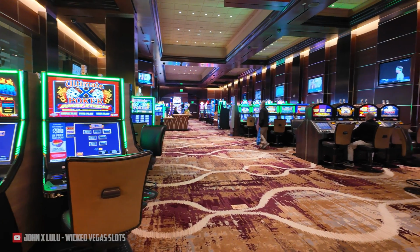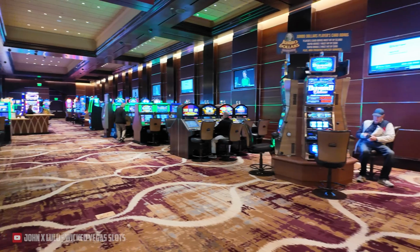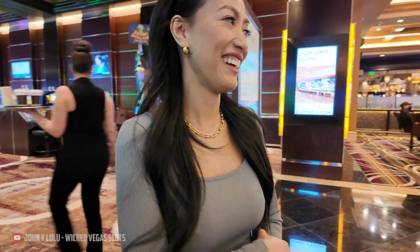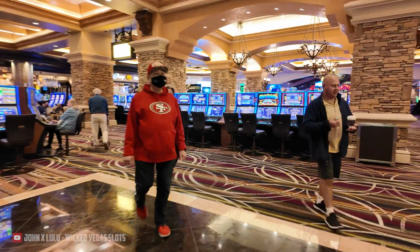Last time we came and gambled here, I think we lost all our money within 10 minutes. Maybe not even 10 minutes. I think we lost our money in 5 minutes. Yeah, dangerous.